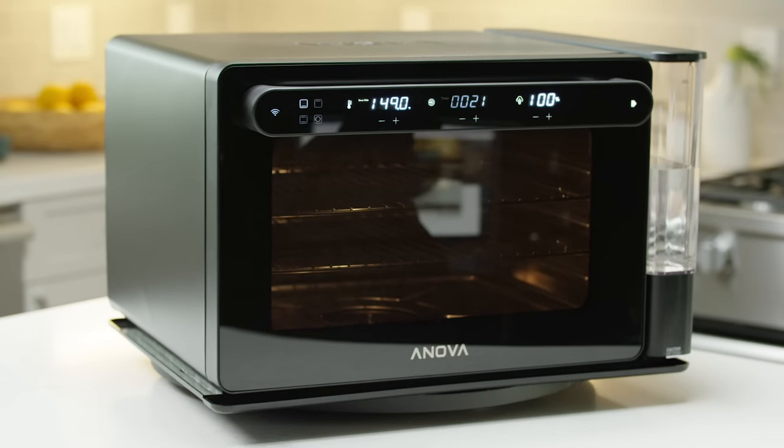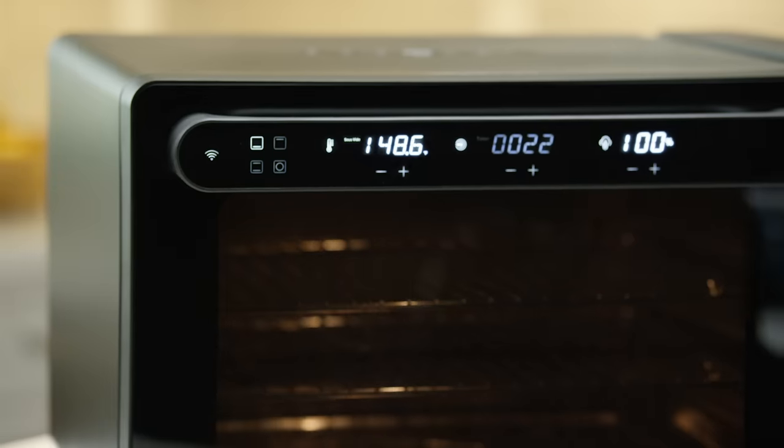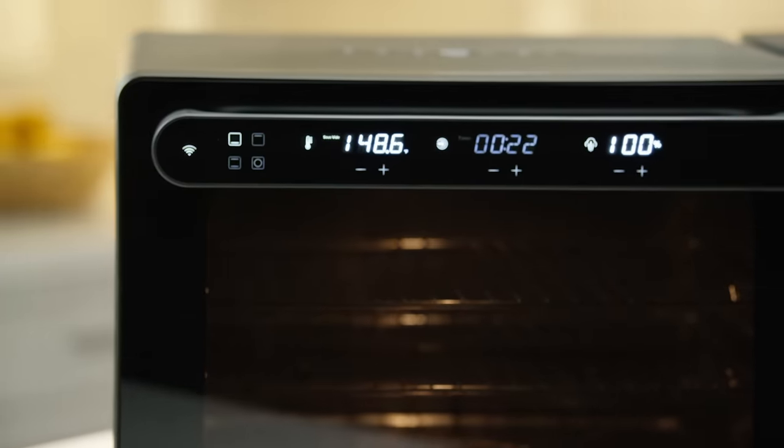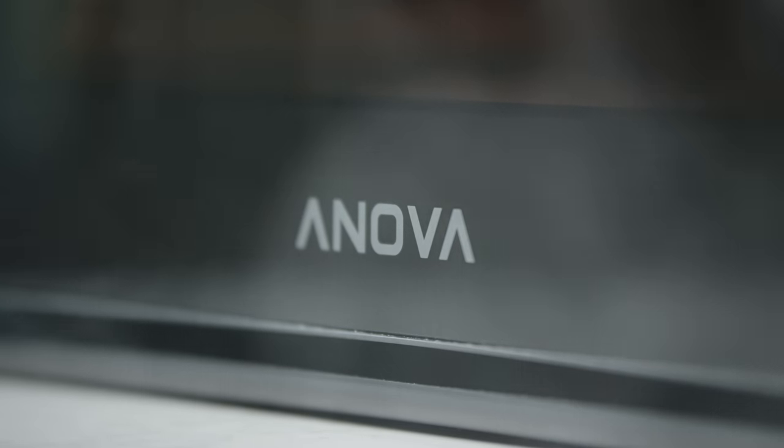In creating this oven, we were inspired by our Anova food nerd community. When we sold millions of our sous vide devices, you taught us so much about how you want to cook, and we're incredibly proud to be on this adventure for great food together. This product is yours as much as ours, and we hope you love it as much as we do.